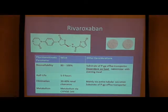All right. So the next drug we're going to talk about is rivaroxaban. And rivaroxaban, remember, is that Xa inhibitor. It has a much higher bioavailability than dabigatran, 80 to 100%, but it is dependent on food, so it's recommended that it's administered with a meal. And it, too, is a substrate of that P-glycoprotein efflux transporter.